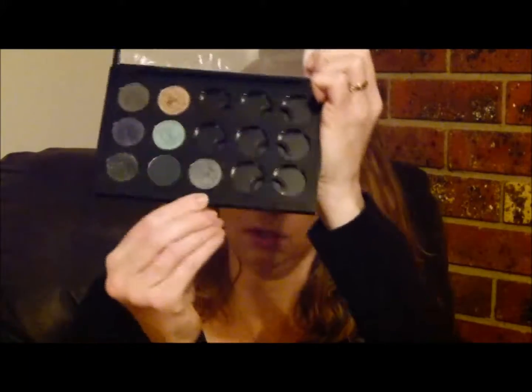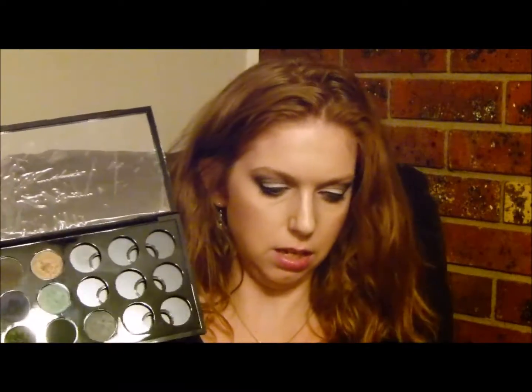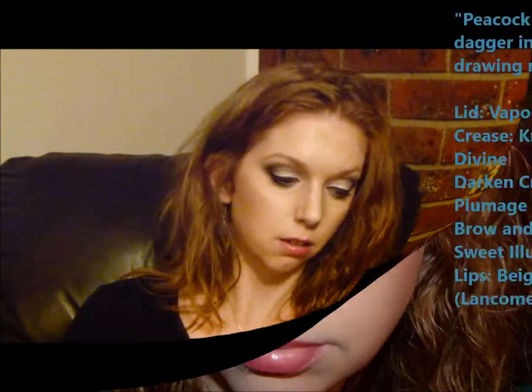The next day it was 22 degrees, so I wore a grey suit with a blue top, and in the makeup I wore Night Divine, and I used Plumage, and these actually went really well together, especially with using the M.A.C pencil. It really popped. I really liked it. My husband actually really liked it too. And with that one I actually wore a Lancome lipstick called Beige Dentelle.